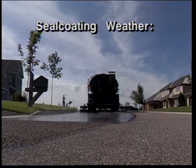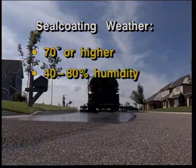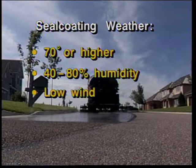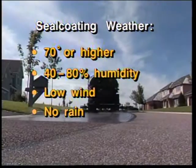What you want is classic Minnesota summer weather, at least 70 degrees, hotter is better, with humidity between 40 and 80% and low wind. All of these conditions are best for setting the emulsion. You also want a dry pavement while you're seal coating with no rain until well after the emulsion breaks. The wrong weather can lead to a failed seal coat, so it's better to postpone seal coating than to do it when the forecast isn't right.